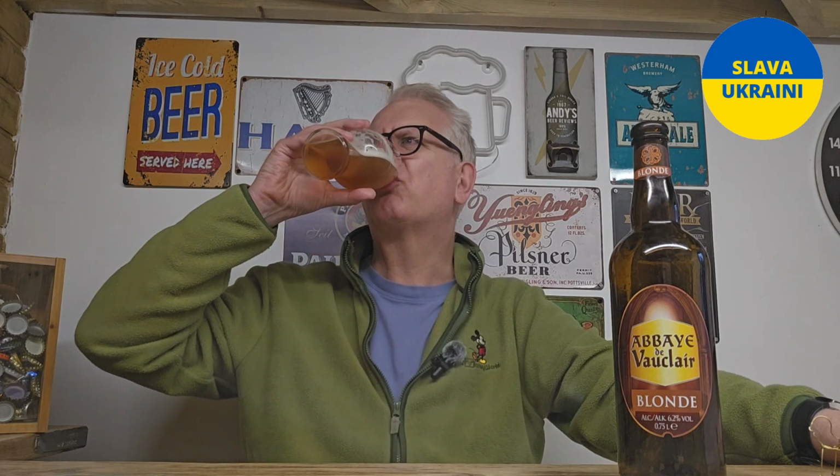Yes, there's even a little bit of bubblegum coming through on this as well, which is quite nice. So I suppose that tends to show with these beers how sweet they are, and it is probably a little bit sweeter than Leffe. And that sweetness comes through as a bubblegum type flavour, so that's in there as well. So for me, it is a tad sweet for the style.